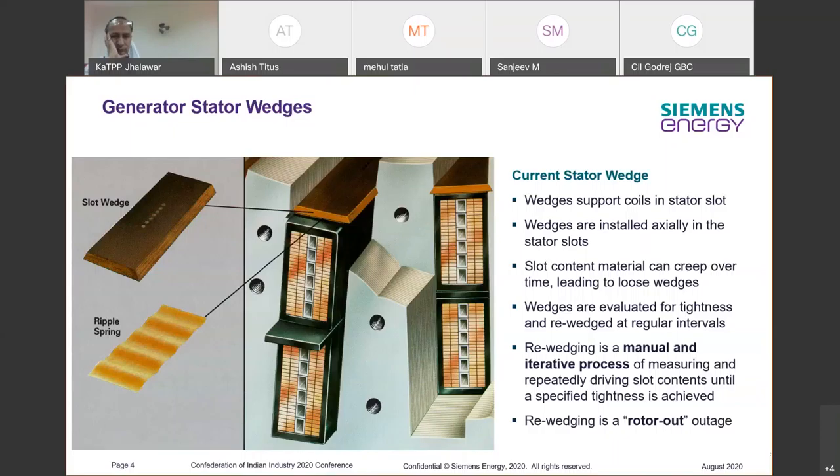If the wedges are loose, there is a chance that catastrophic damage can happen. To prevent that, periodically, maybe once in 10 years, we tighten these wedges. What we have developed now is a concept in which we can tighten these wedges in situ, and it takes very little time. Right now, installing the existing wedges takes a lot of time because we need to pack the slot content and drive the wedges in with some force.